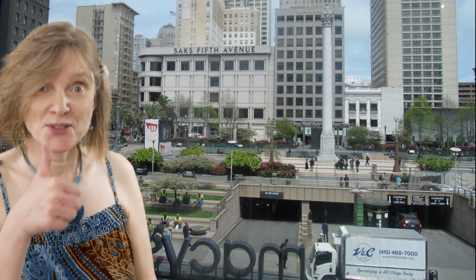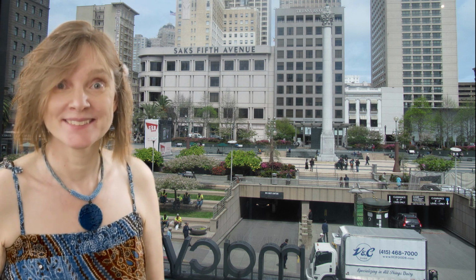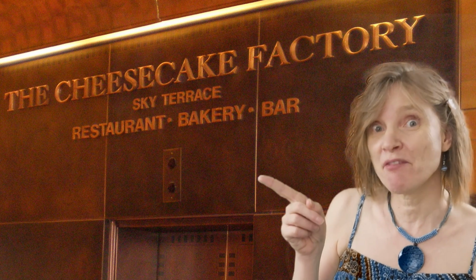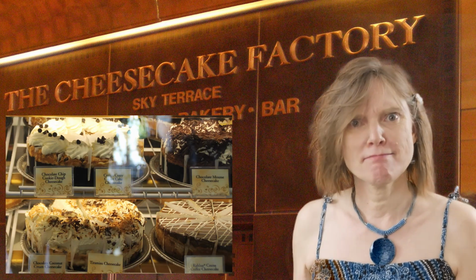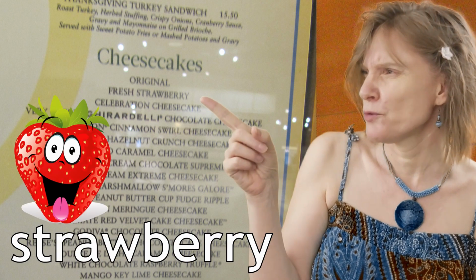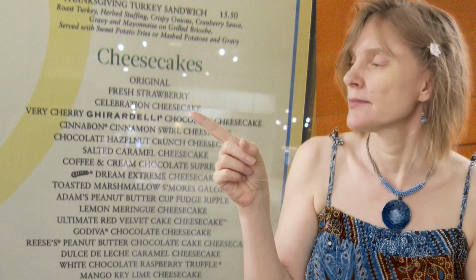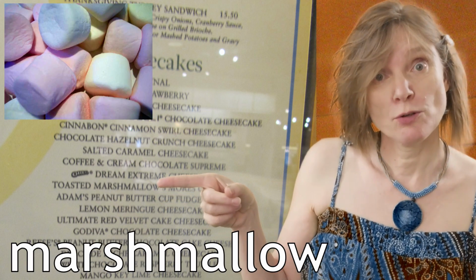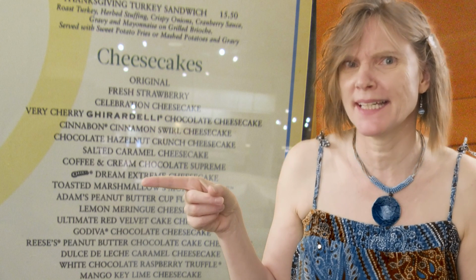Wow, that's a good view over Union Square. Oh look, it's a cafe. It's a cheesecake factory. I like cheesecake. Let's look at the menu. Strawberry cheesecake. That's classic. Marshmallow cheesecake. Very American. That's interesting.